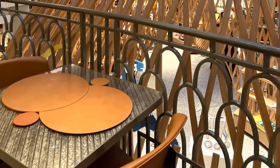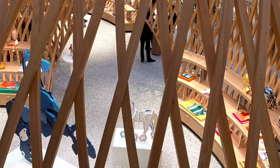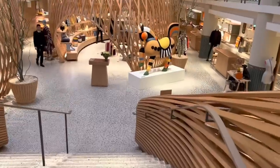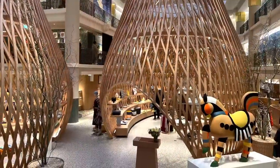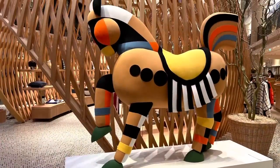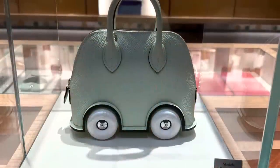Before this was an Hermes store years ago, this location was actually a huge indoor swimming pool. A little fun fact for those of you who didn't know. Here we are downstairs, and I'm just sharing as many photos as I can so that it feels like you're here with me. Look at this beautiful horse object. And we go into the bags.